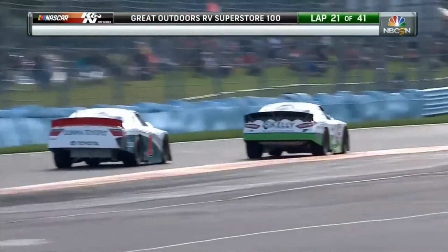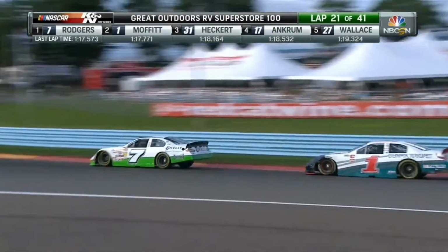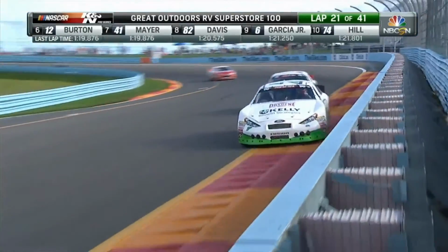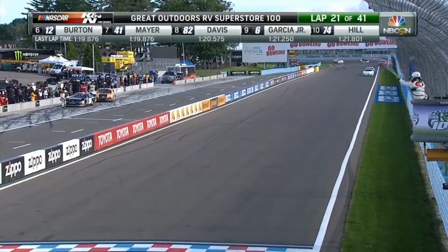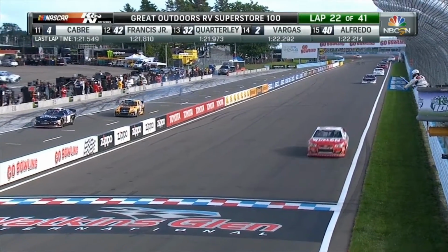Meanwhile, the complexion of the race has entirely changed, Parker. Here's the battle for the lead. It's Will Rogers trying to hold off Brett Moffitt in that damaged 1 car. And just a little bit ago, we were talking about Brett Moffitt being spun out in turn 1, got that damage on this fender, and now they've taped it up and he is fighting for the lead.